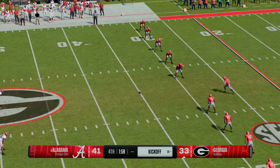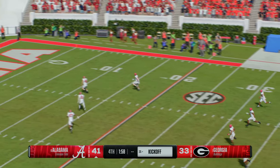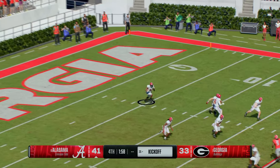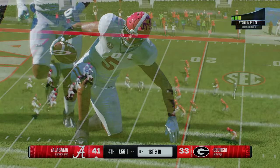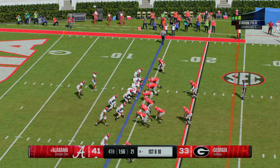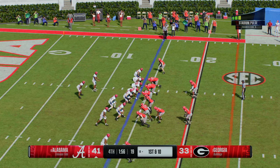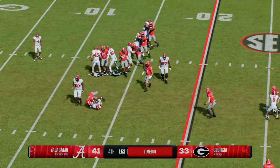Here's the kickoff team now, set to boot this one away. And he's going to bring this out from a couple yards deep in the end zone. Tackled at the 14. Not very good field position to start here. Here comes the Alabama offense onto the field. The defense has all three timeouts remaining, so maybe they'll have to run a couple plays here.